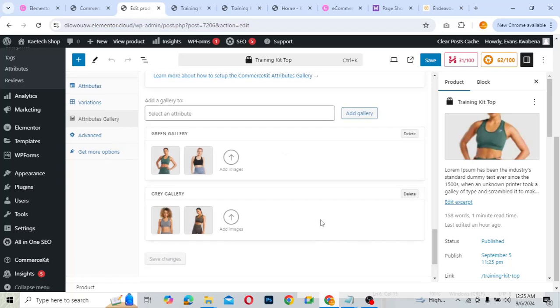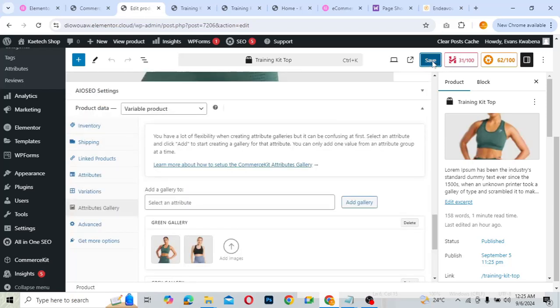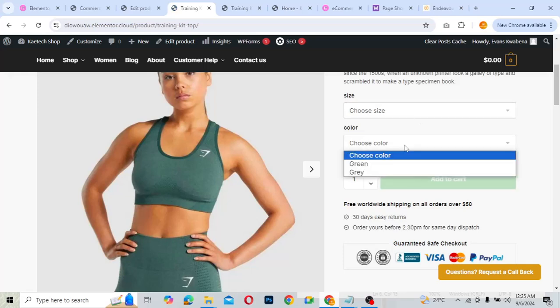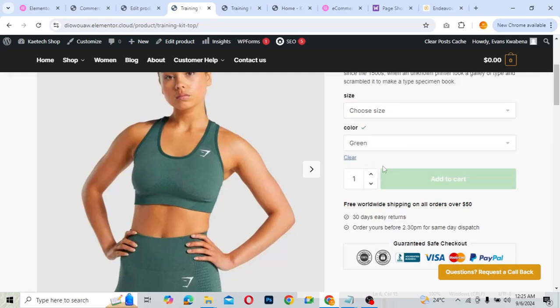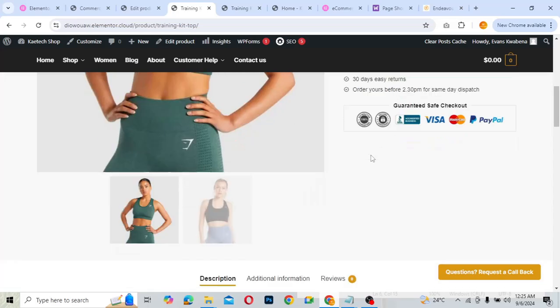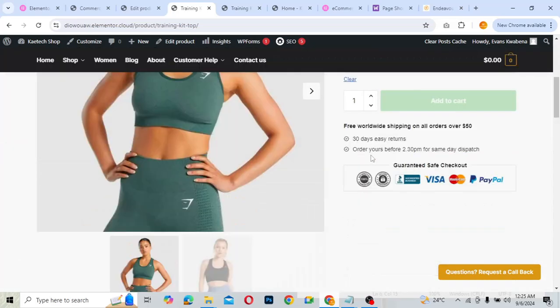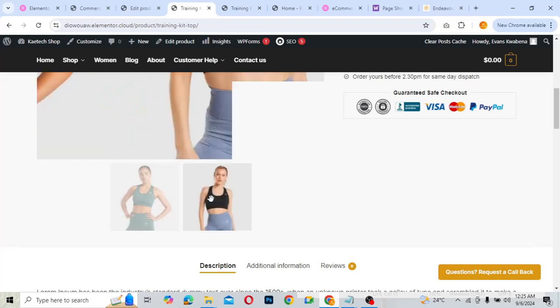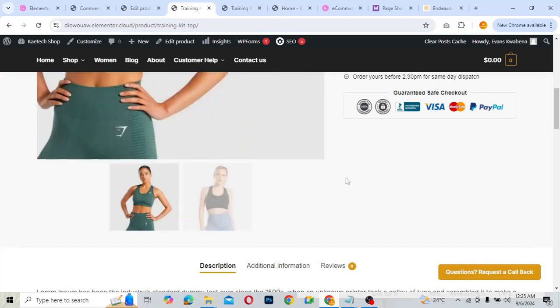Okay, so now that I'm done, all I need to do is just click on save over here. All right, so let me just go back over here and then just hit refresh. Okay, so I'm going to choose maybe color, and when I choose green, let's see what happened. Okay, so as you can see, I have these two things over here. So this one and this one, right, which is for green.